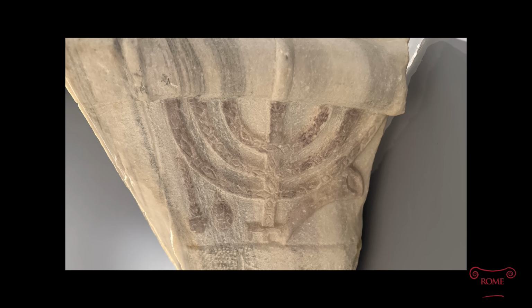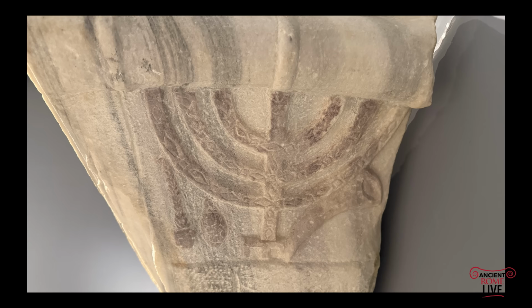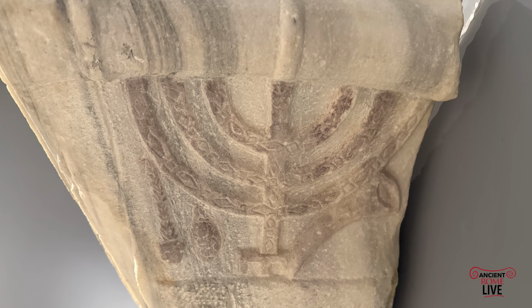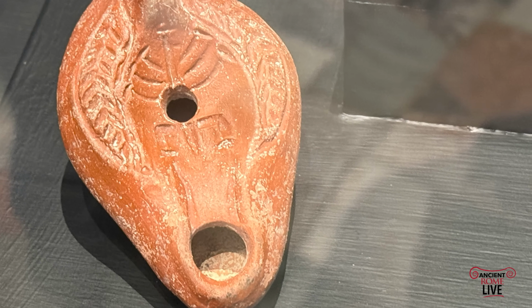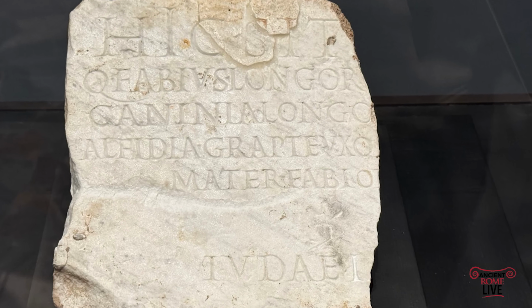A section is dedicated to the Synagogue of Ostia, one of the best preserved from the ancient world. We can see the menorah depicted on the marble bracket from the Torah niche shrine. And there are also these oil lamps and a funerary inscription from Pianabella Necropolis.